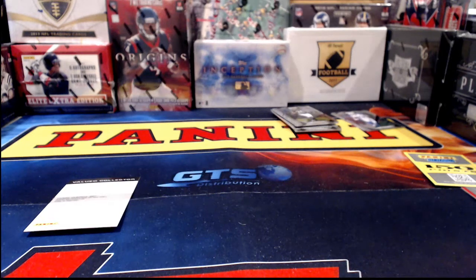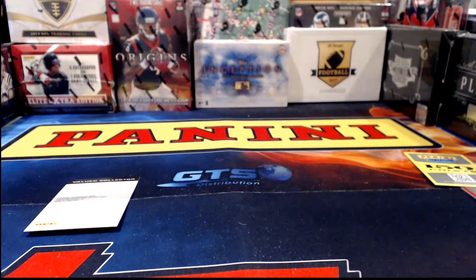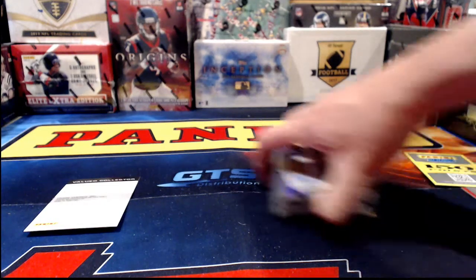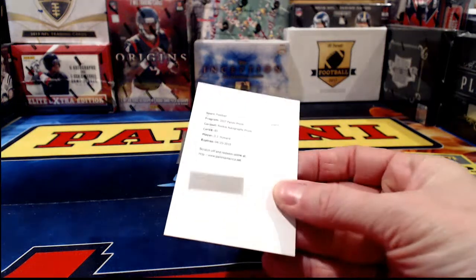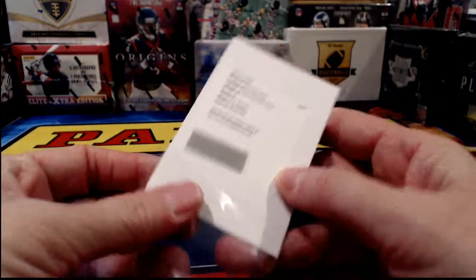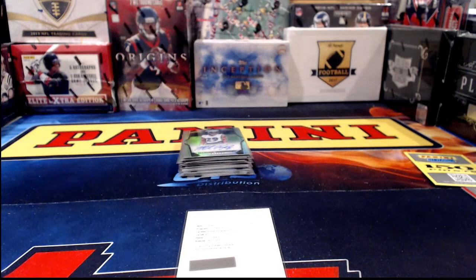Then we've got to deal with our Panini rewards points. We've got to give those out via random. And then we will recap the rest of our hits. And of course, I'll have to go to the checklist on this. And it is O.J. Howard. Nice. So that will be for the Bucks, but you also know I'm going to go to the checklist and verify it because that's how I roll. So give me a second to get that in here, and we'll go take a look and verify that.